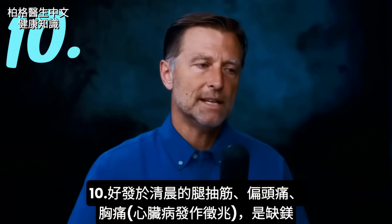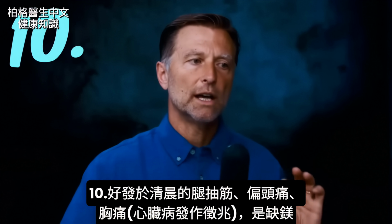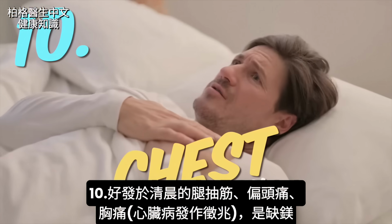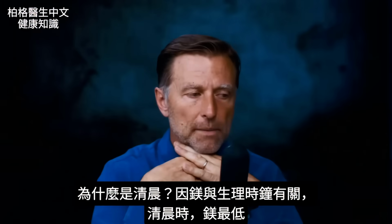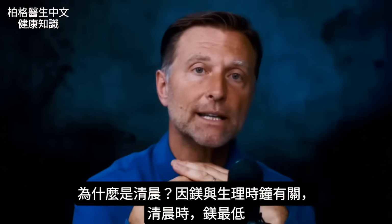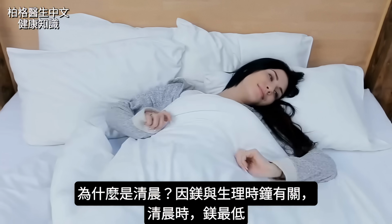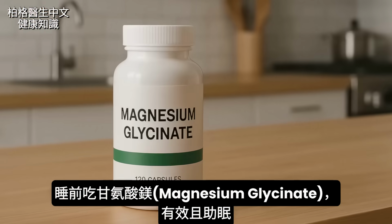Number 10, this includes a lot of different problems that occur in the early morning. Cramps in your legs, migraine headaches, and even chest pain as a potential heart attack. These are all magnesium deficiency symptoms. The big question is, why would it happen more in the early morning? Well, that's because magnesium is on a circadian wave or rhythm, and the lowest point with magnesium occurs in the early morning. The real simple solution is to take magnesium glycinate before you go to sleep.